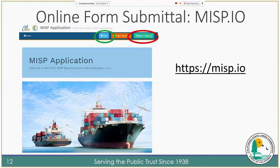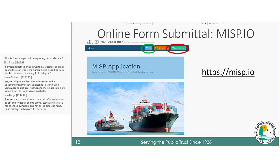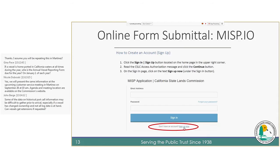And so there are some steps here. I just wanted to quickly point out in the green circle is the help button, and there's a nice help document there to walk you through the process of setting up an account, finding the vessels that you're responsible for, and submitting forms. The red circle there is showing the sign in tab, and that's how you would set up your initial account. This is the page that you would see if you click that button, and this is where you normally would sign in if you already had an account. If you do not have an account, if you're signing up new, circled in red at the bottom is the little link to sign up, and it will walk you through the process.